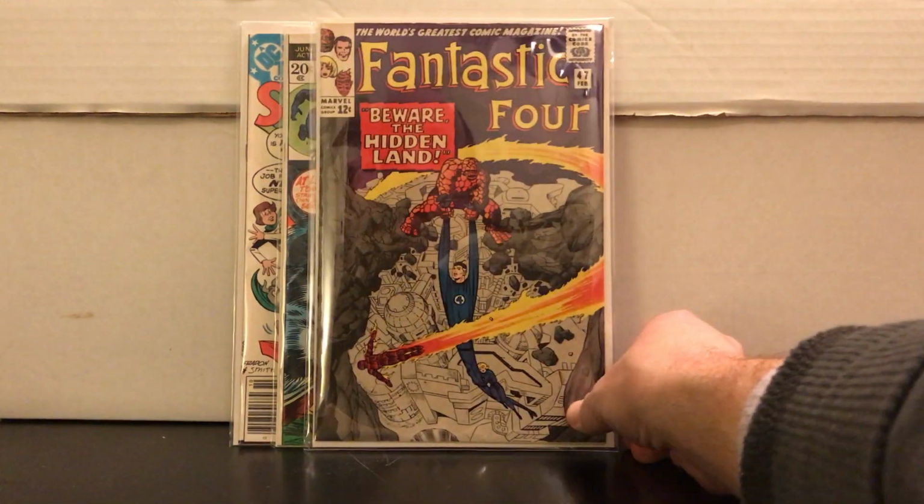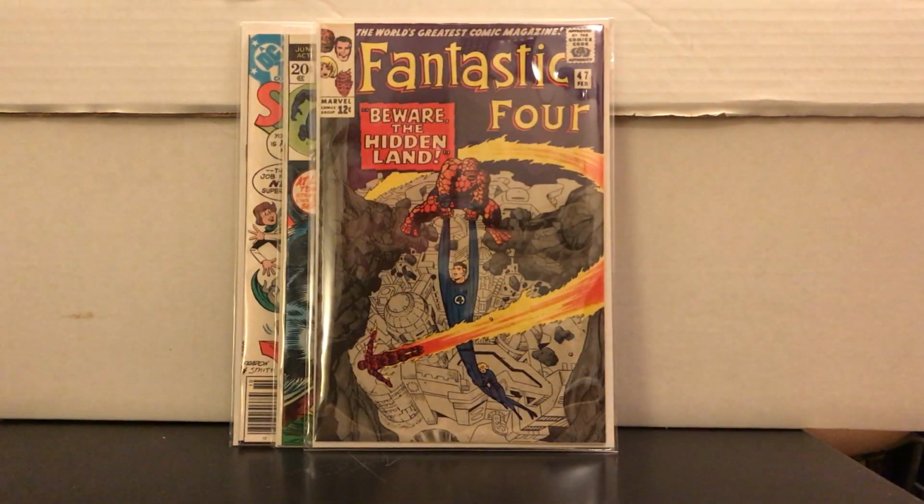This is one I think you should be on the lookout for. What the heck? I forget what I was speculating on with this book. Fantastic Four number 47. It's the first appearance of, oh boy, Maximus the Mad, I think is his name. Pretty nice looking copy. And I'm trying to remember what the heck there's speculation on. Okay, I remember now.